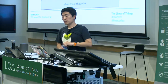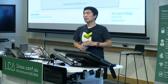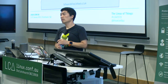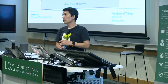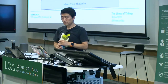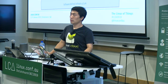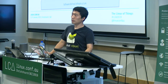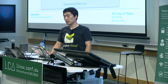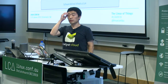Another very important integration is the load balancer. Currently we are offering Octavia. Octavia is the load balancer service of OpenStack, and it is fully integrated with Kubernetes now. So when a user creates a new service with type load balancer, OpenStack Magnum will talk to Octavia to create a new load balancer and expose it.